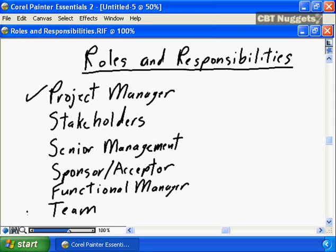You also need to define the roles and responsibilities for the team. What do individual team members do? What are their reporting responsibilities? What are your expectations on them in terms of performance management, status reporting, quality management, and so on through the delivery of the project? Often when project managers develop roles and responsibilities for the project, they focus on the project manager and the team and ignore this critical middle component to my roles and responsibilities.